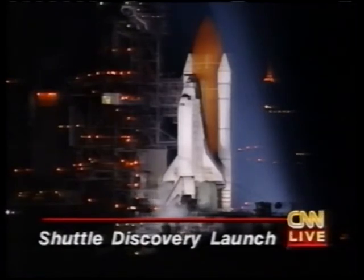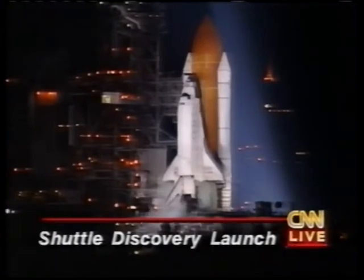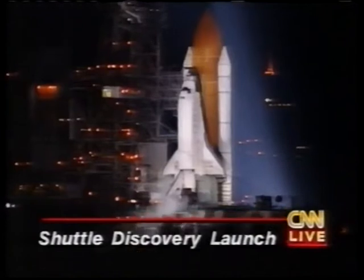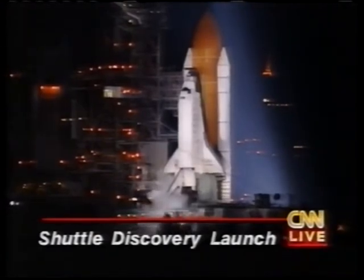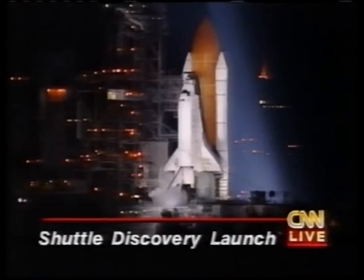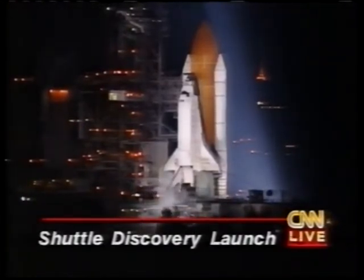5 seconds before liftoff, the 3 main engines will come on. They burn a mixture of liquid oxygen and liquid hydrogen, and you'll see some spark generators at the base of the engines, which make sure those 2 gases ignite and explode when they're supposed to. If all 3 main engines are working properly, 5 seconds later, at T-0 in the countdown, the 2 solid rocket boosters, those big white things on the side of the shuttle, will ignite, and Discovery will lift off the pad.